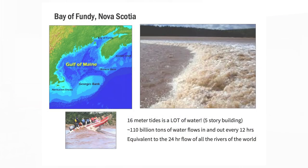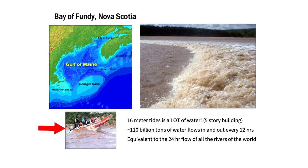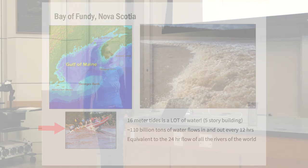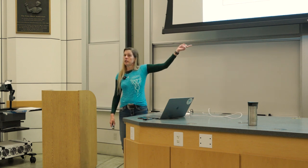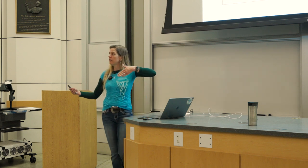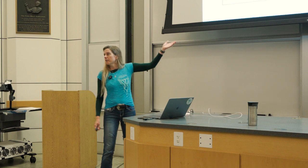I actually got to visit the Bay of Fundy, and they do this thing they call tidal bore rafting, where you go out in a little boat and you ride the wave in. You get all muddy and everything. It's very muddy water, but it's huge. So this is, again, something we could take advantage of for energy, and there are parts of the Bay of Fundy where they do this. They have a small tidal barrage system there, but there's also recreation and other things that are going on. So there's, again, these competing uses for a lot of our ocean energy resources.